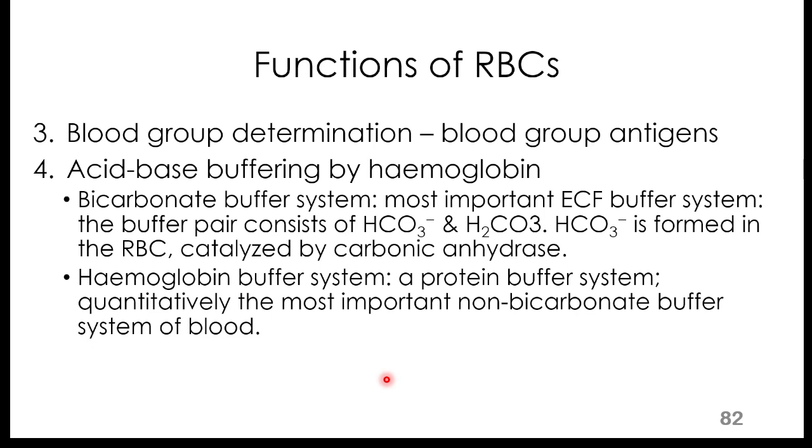Another function of red blood cells is that they are important in blood group determination because blood group antigens are present on the membranes of red blood cells. Another important function of red blood cells is the acid-base buffering that hemoglobin participates in. A buffer is a solution which consists of a weak acid and its conjugate base that can resist a change in pH when a stronger acid or base is added.